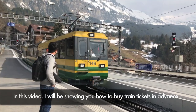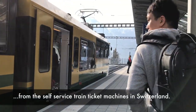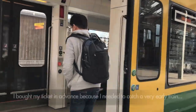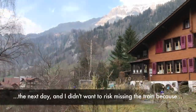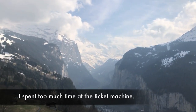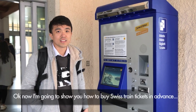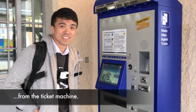In this video, I will be showing you how to buy train tickets in advance from the self-service train ticket machines in Switzerland. I bought my ticket in advance because I needed to catch a very early train the next day, and I didn't want to risk missing the train because I spent too much time at the ticket machine. Okay, now I'm gonna show you how to buy Switzerland train tickets in advance from the ticket machine.